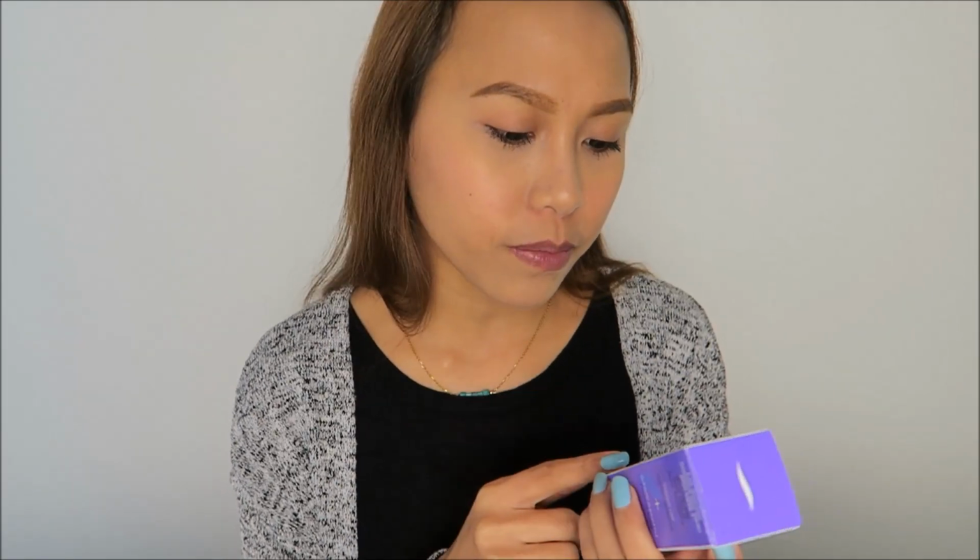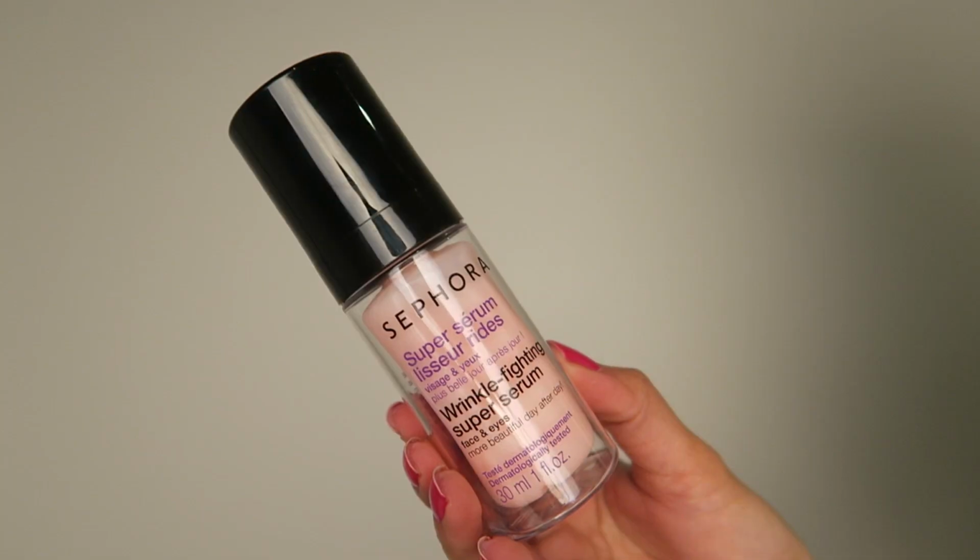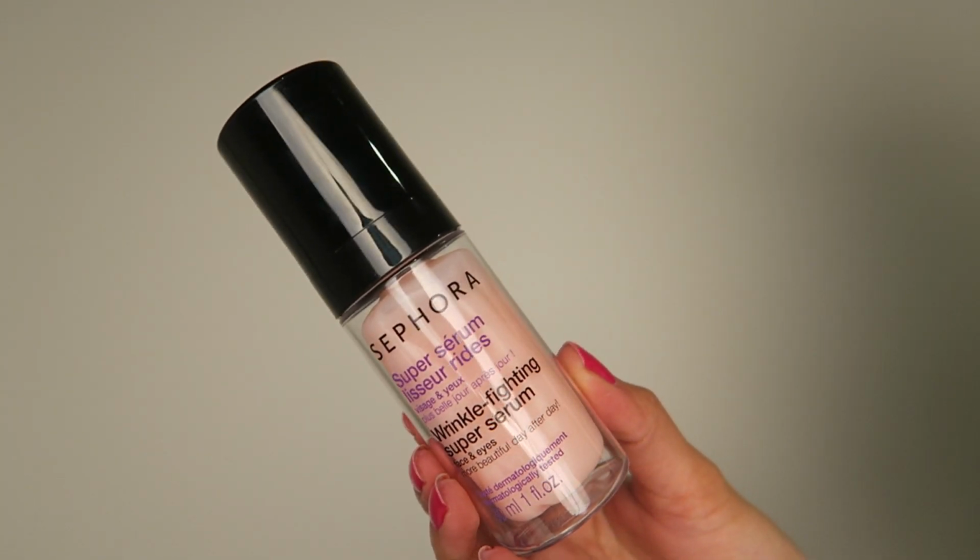And then last thing from the Sephora brand, I got the Wrinkle-fighting Super Serum. This is for your face and your eyes. I'm not getting any younger, you guys know that. I'm 25 and I feel like I need to start applying anti-wrinkle, anti-aging skincare stuff on my face just to, you know, paghandaan ang katandaan.